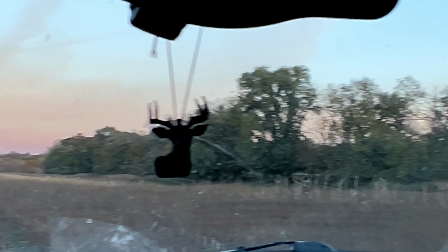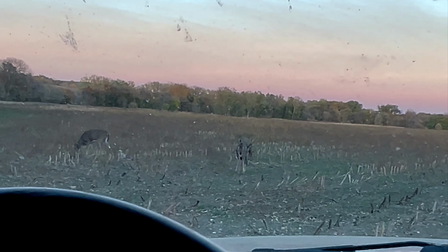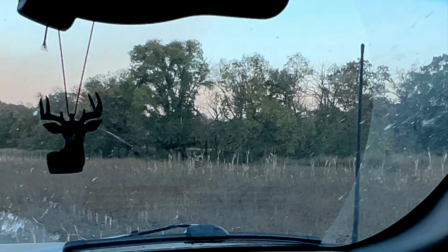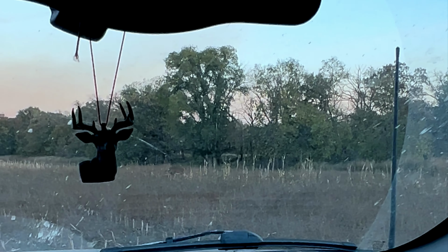He was a little bit nervous seeing my pickup there, but the does had no problem walking right out in front of me about 20 yards away. The big six checked me out for a little while, made sure everything was all right, and then he made his way over towards the does where he started to chase one of the does around out in the field.